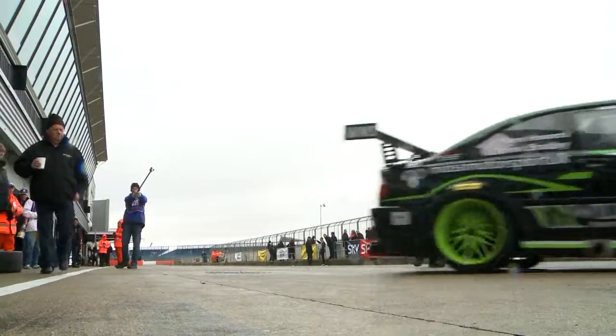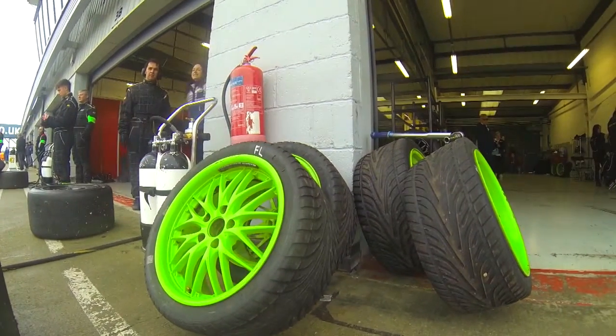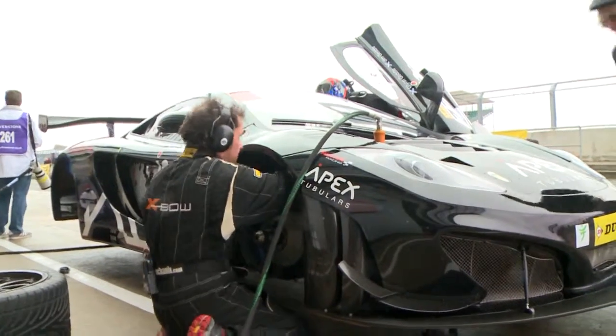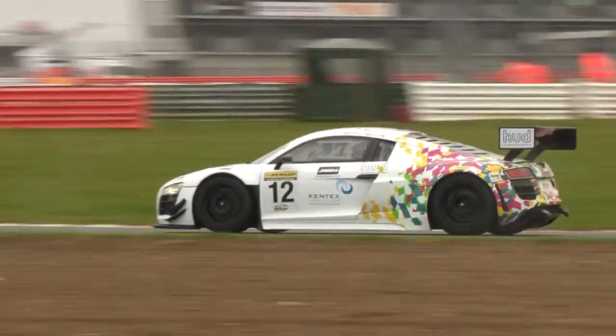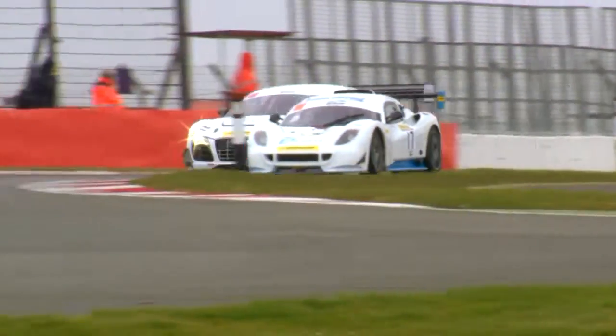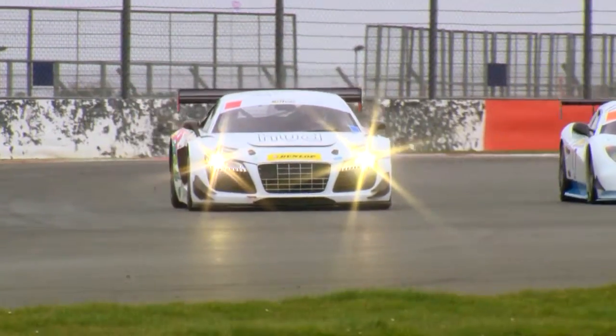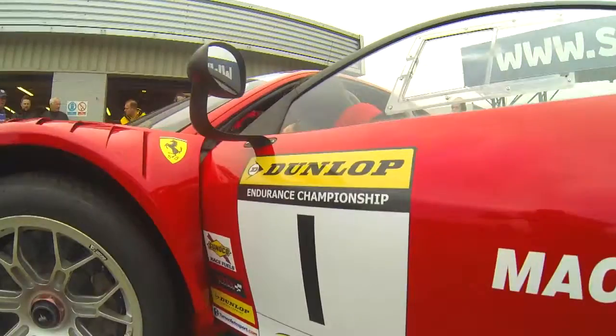But with the track slowly drying, it was always likely that the quicker times would come towards the end of the session. Sure enough, a frantic final few minutes saw the HUD Motorsport Audi R8 going fastest, former British GTC and Lotus Elise champion Adam Wilcox squeezing onto provisional pole position by just 37 thousandths of a second. But there was more drama to come.